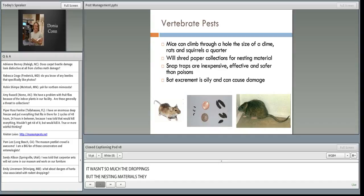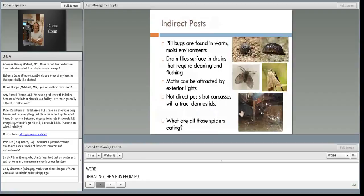We do actually have some indirect pests that we want to be thinking about. These are pests that we get into our collections that aren't necessarily directly problematic to our books, our papers, our textiles, our furniture, our leather goods, but they are actually attractors for other things.